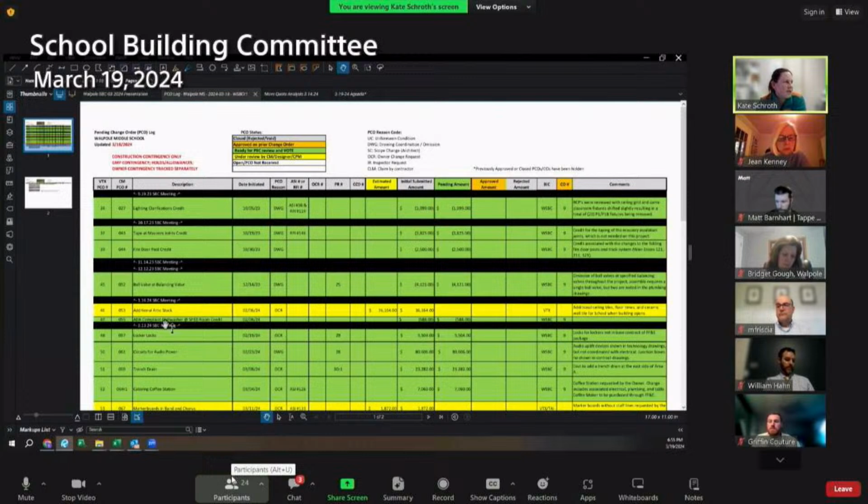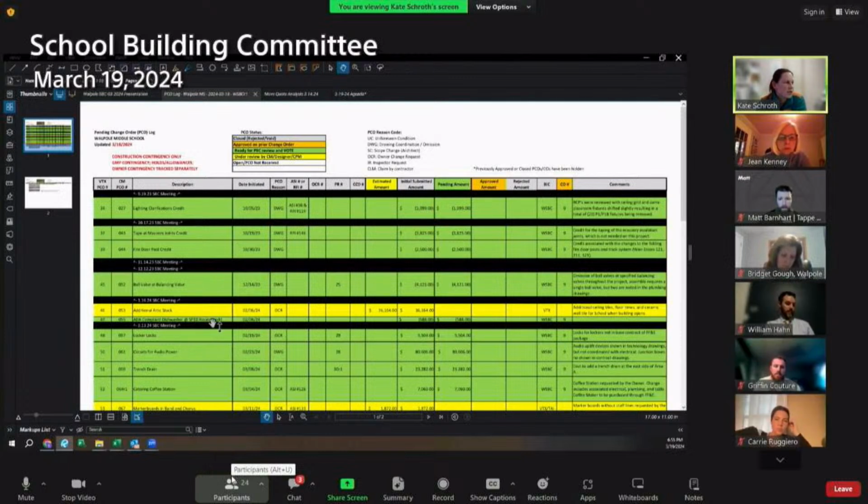PCO 55 ADA compliant dishwashers at special education room for a credit of $588. This was the model we initially had for a dishwasher was discontinued. So this is a credit for the difference between the new model and the old model. PCO 57 locker locks. This is an add for $5,504. This is for locks for all of the lockers in the whole new building with one master key. And so everything is uniform. This is something that was not in the base contract and not in FF&E.